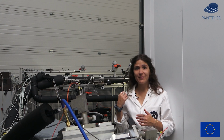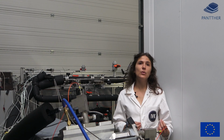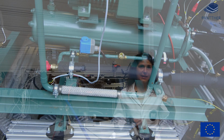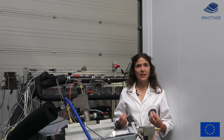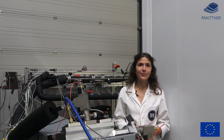The project was then to build an entire vapor cycle system that you can see behind me. So basically it is a compressor compressing the refrigerant in its vapor phase, then sending it to the condenser that condenses it in its liquid phase, and then sending it to an expansion valve that creates very big pressure drops. And at the outlet of the expansion valve, we are able to have a two-phase flow. This two-phase flow is then sent to the evaporator, which is the purpose of the PANTTHER project.